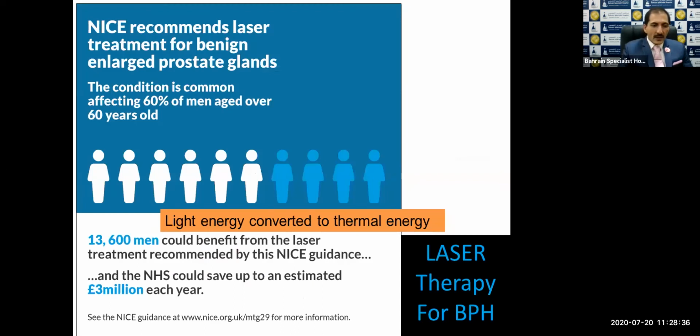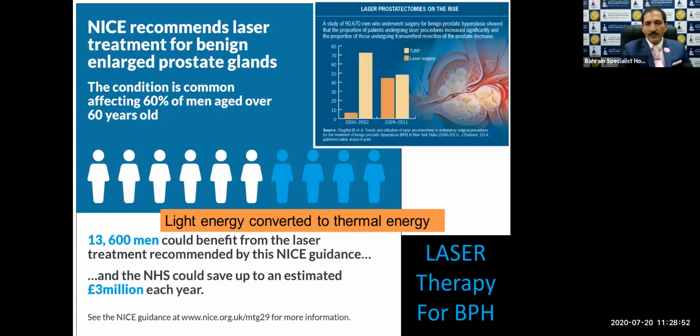Coming to laser treatment, this is currently one of the highly recommended treatments for management of BPH. This is a treatment where light energy is converted to thermal energy, and as you can see, NICE currently highly recommends laser treatment for prostate, and laser prostatectomies are on the rise. This is New York State data from 2002 to 2011, where you can see a significant rise in laser surgeries being performed.